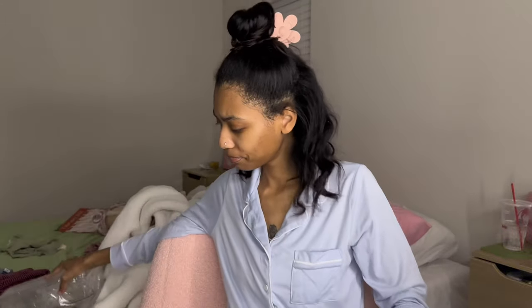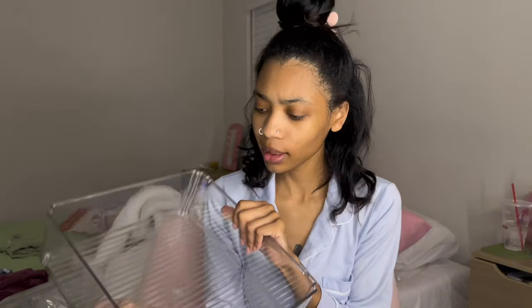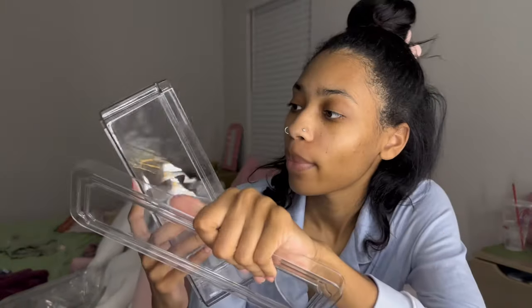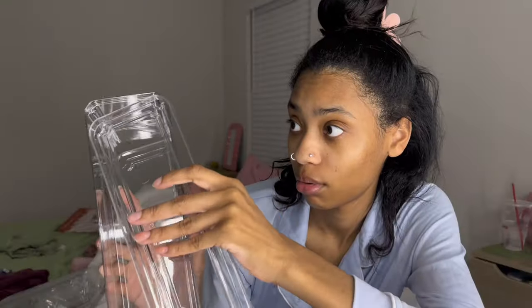Wow. I don't know what I'm gonna put in the large one. But oh wait, stop it. Is this a water drainer? It has a little drainer right here. Y'all can't even tell how good the quality is. Is this camera on me? Is this camera on me? Yes. Temu. Y'all did y'all's one-two with this one. Okay.